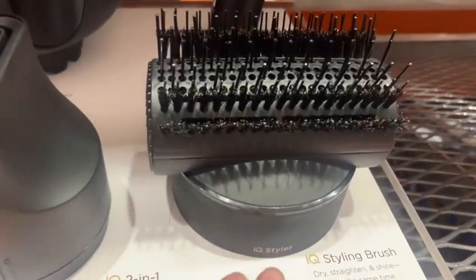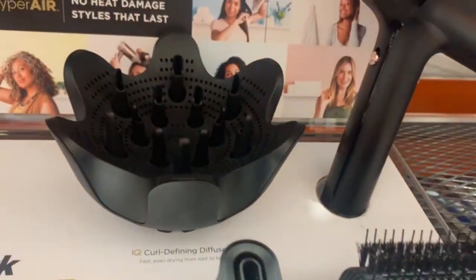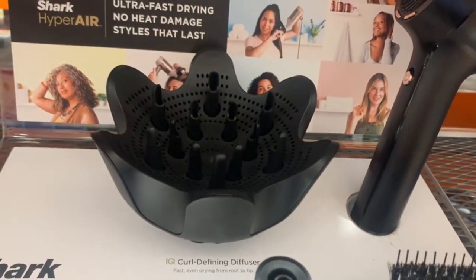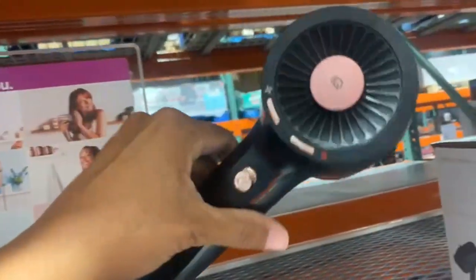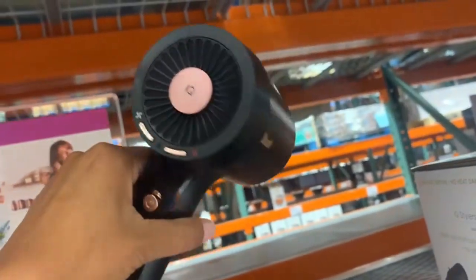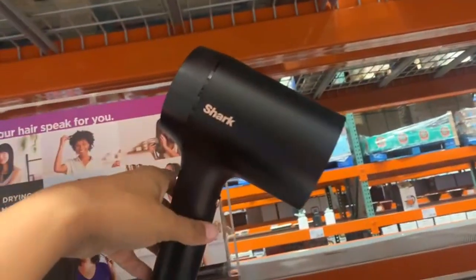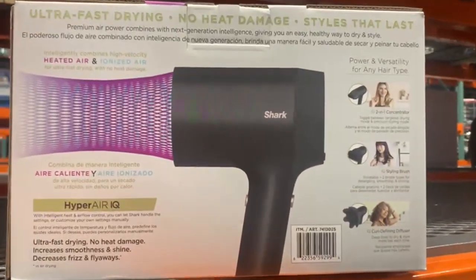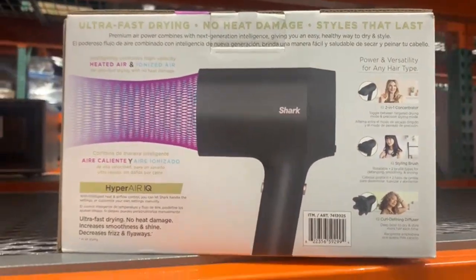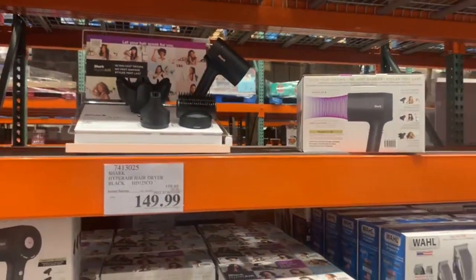$149.99. It does come with a couple of different attachments. It has a styling brush, the 2-in-1 concentrator, and this is everyone's favorite, the curl defining diffuser. People really seem to be enjoying this. So this is the Shark, and you can see the colors on there are beautiful. It is rose gold, my favorite, and I love it with a combination of the black color as well. And it has a couple of different functions. You can go ahead and read through those details, but once again, this is a nice product you can also buy at Costco.